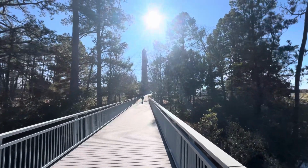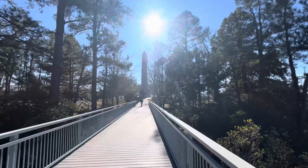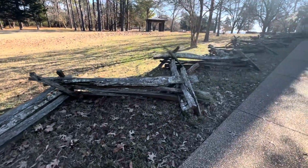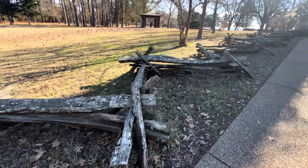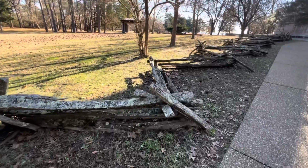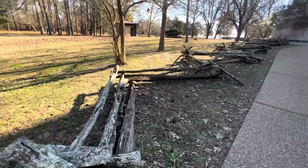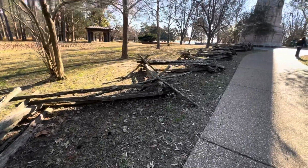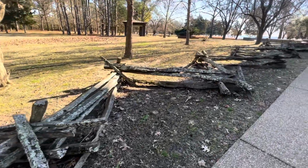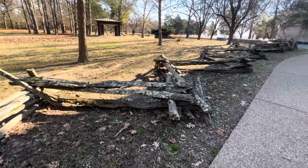Look at that monument, guys. That is amazing. I really love the way they did it back in the colonial days. The old fencing like this. Reminds me a lot of Appomattox too. And when they had the Civil War, they still built the fencing a lot like this. Just piled up pieces of lumber, but made for good fencing.